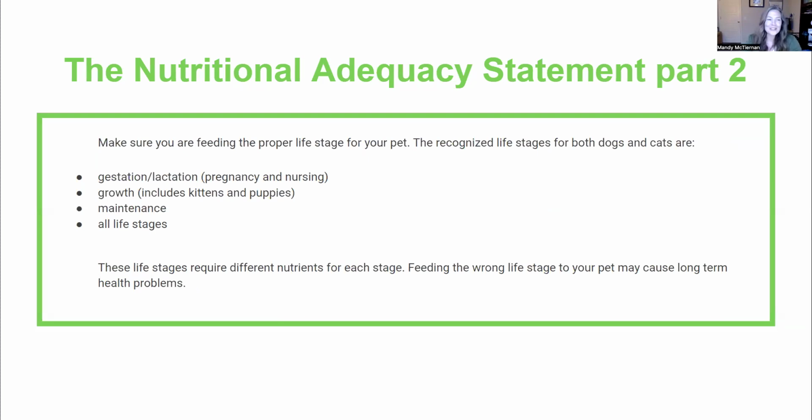Part 2 mentioned make sure you're feeding the proper life stage for your pet. The recognized life stages by AAFCO for both dogs and cats are gestation and lactation for pregnancy and nursing, growth for puppies and kittens, maintenance for adults, and then all life stages actually meets parameters for all of those. These life stages require different nutrients for every stage. So keep in mind that feeding the wrong life stage to your pet may cause long-term health problems.